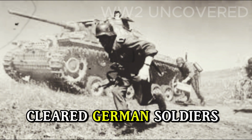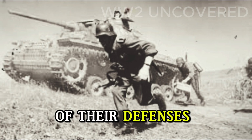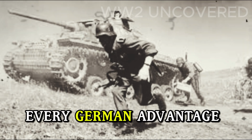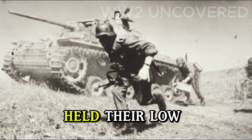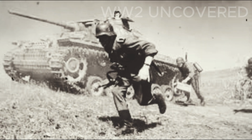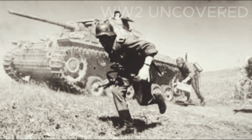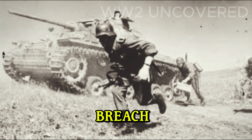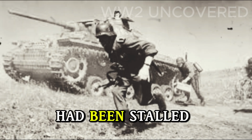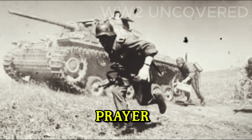As the smoke cleared, German soldiers stood frozen. The American tanks had pierced straight into the heart of their defenses through what was thought to be impenetrable. In those few chaotic seconds, every German advantage collapsed. The Sherman Rhinos held their low posture, frontal armor still aimed dead ahead, main guns blazing. 75mm shells exploded in dugouts. German troops scattered. U.S. infantry followed, pouring through the breach. In less than 10 minutes, the first Bocage line, where the Allies had been stalled for weeks, was shattered. Then it happened faster than any prayer.